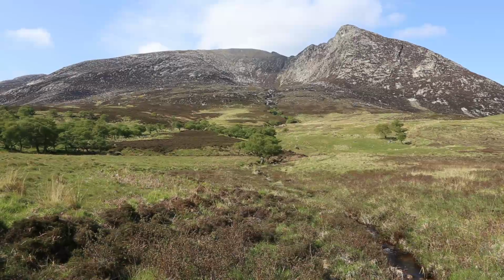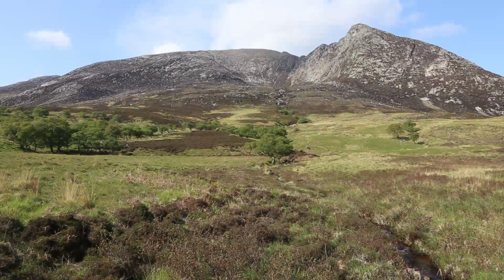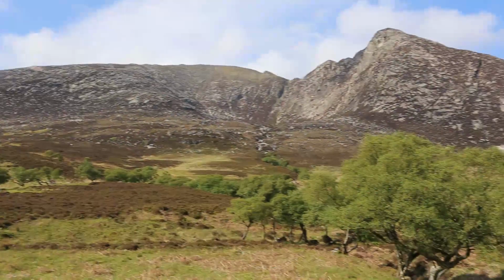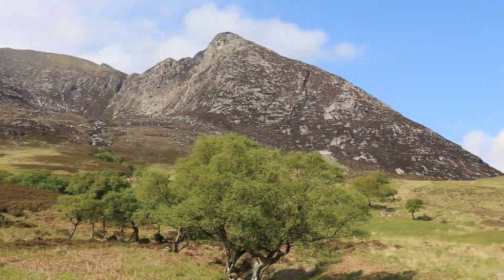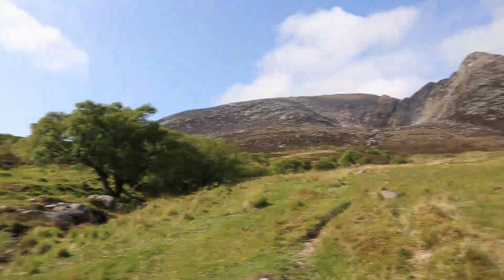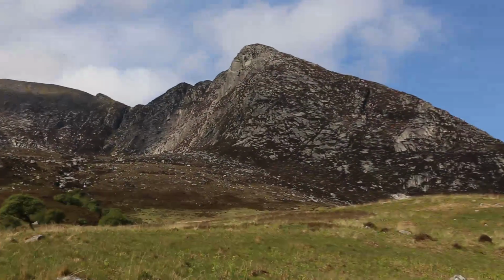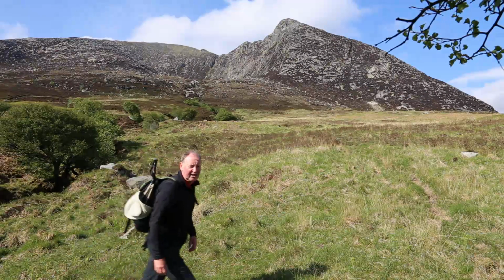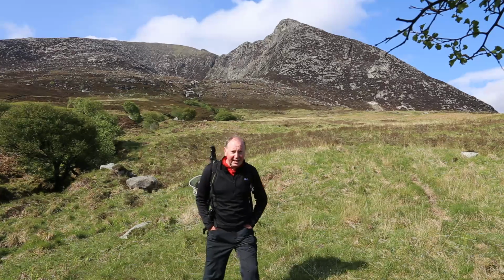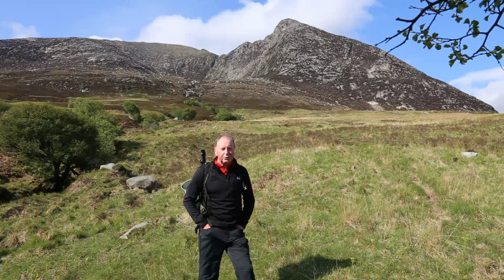Nearly at the foot of the next steep bit. I'm already up about 500 feet. A few more to go to get up to the top. Pretty clear now, the cuckoo. I'm about 500 feet now. Getting to a steeper bit. Been relatively easy so far.